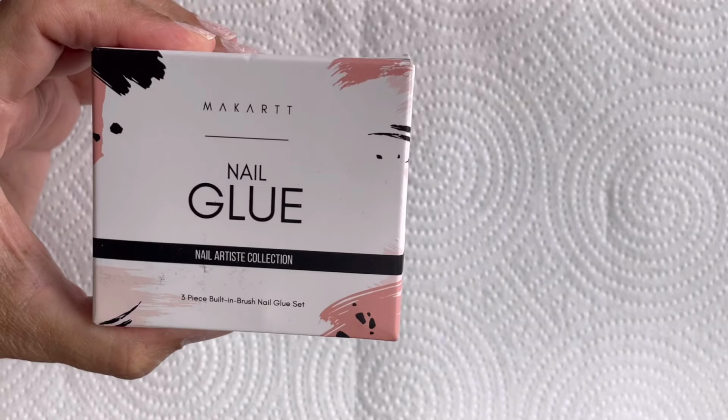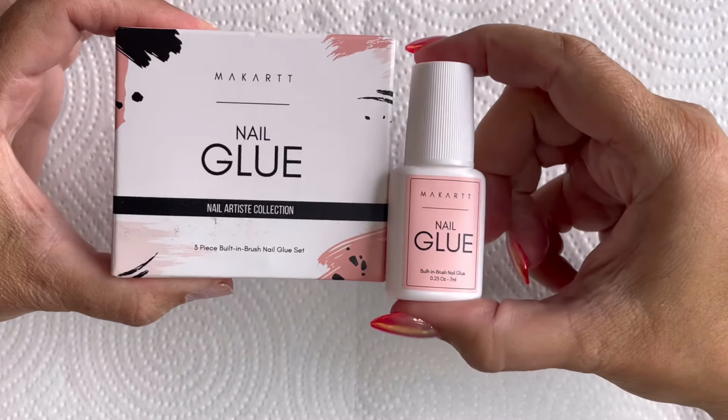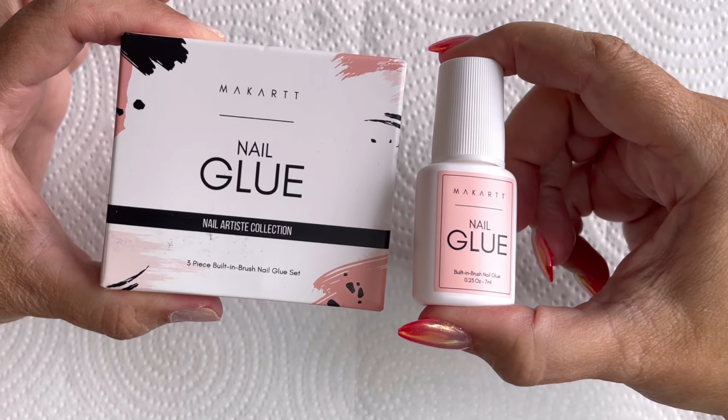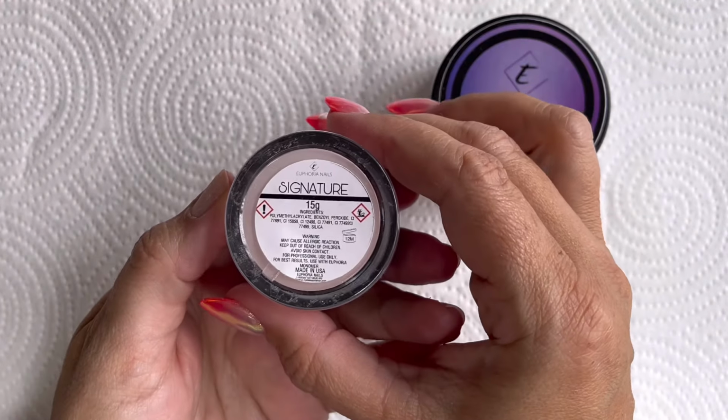Now I ran out of nail glue, and the last bottle of Alina nail glue that I had had expired. So I bought this off of Amazon. It was like £5 something, I think, for 3 bottles.